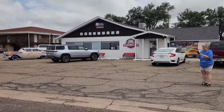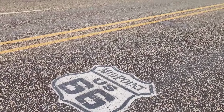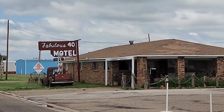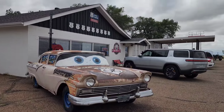And just kind of want to show you around a little bit and take you on a tour of some of these little hidden spots a lot of people may not have seen. So this is Adrian, Texas. A lot of places. There's a fabulous 40s motel right next door. You gotta love that car. It's an awesome car there.